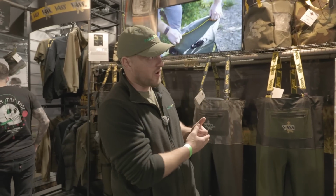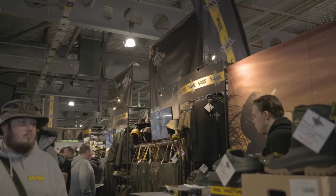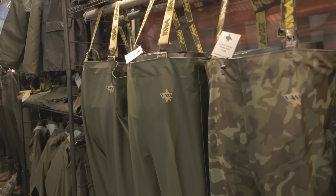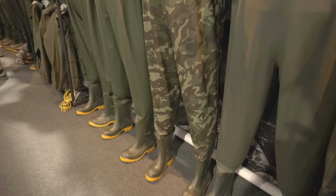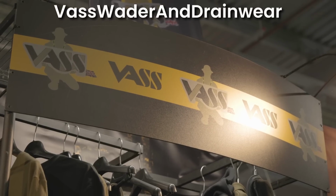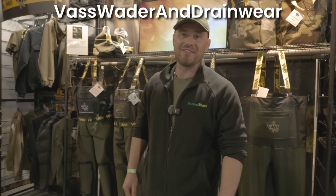Now, I don't think it would be a carp show without Vass. They're here, and they're here in a big way. They've literally got everything you could possibly imagine when it comes to Vass. I can vouch for one product, which is their waders. Something I use on a weekly basis in my own angling, and a bloody good product at that as well. If you haven't already, make sure you go check over Vass. Again, social media is on the screen right now.